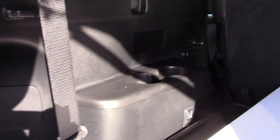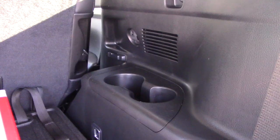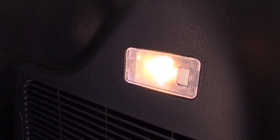So under this tray right here, we have our tools. We also have little storage trays back here. You see you have cup holders for the 3rd row on either side. You have a nice little lamp right there.